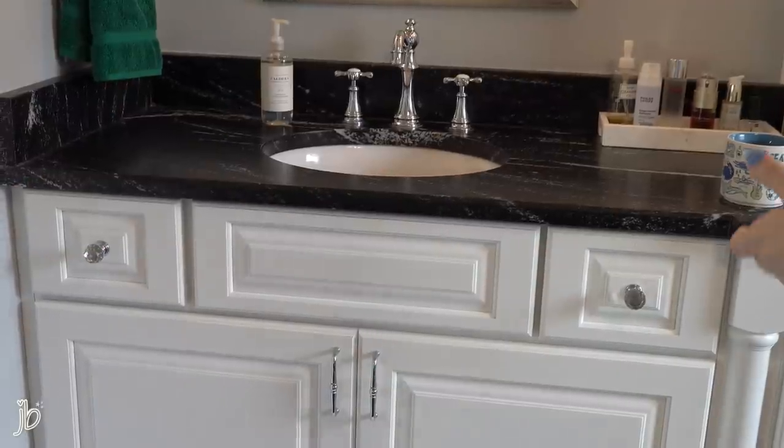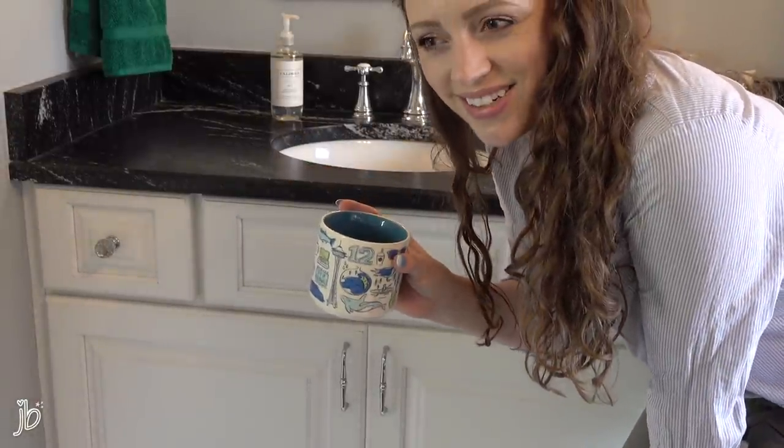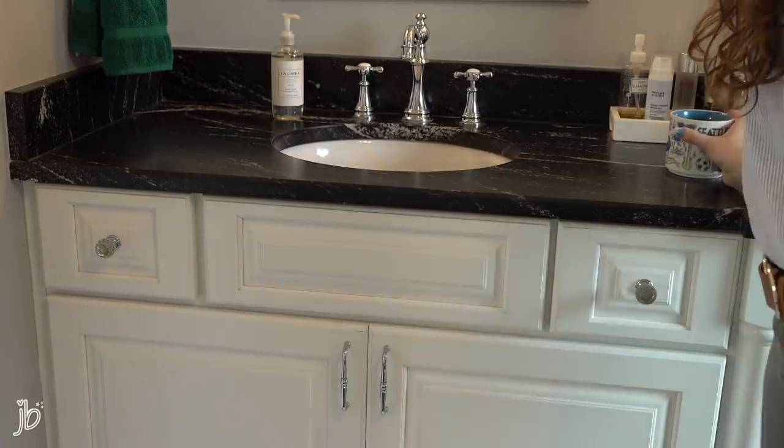Is it weird that I'm drinking coffee in the bathroom? I feel like it's not that weird because I drink coffee in here when I'm getting ready, you know? But it also still kind of feels weird now that I'm thinking about it. Oh well.